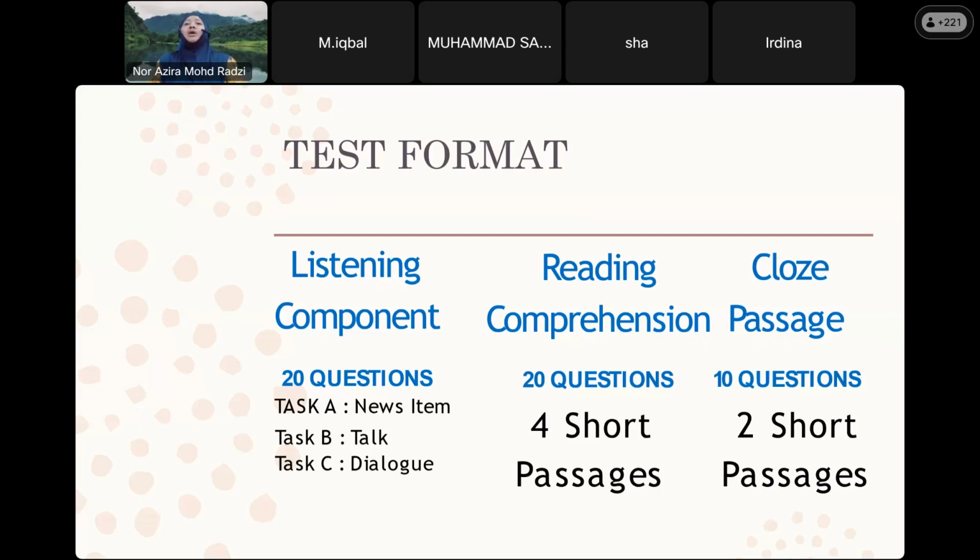For reading comprehension, you have 20 questions whereby you need to read 4 short passages. This is something like when you are doing your PMR, or you might not have taken your PMR, but usually in English classes, you need to do reading comprehension, then choose the correct answers. 20 questions. So there are 4 short passages.